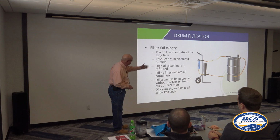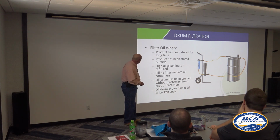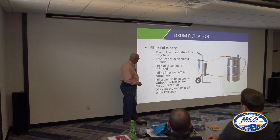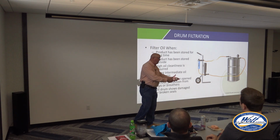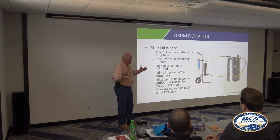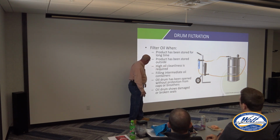All right, so what are we going to filter with this filter cart? Product that has been stored for a long time. Product that has been stored outside. High oil cleanliness is required if you're trying to bring down the contamination of that oil. Filling intermediate oil containers: anytime you transfer a lubricant from one container to the other, you open it up to the system. You run the risk of contamination, so run it through that filter cart.